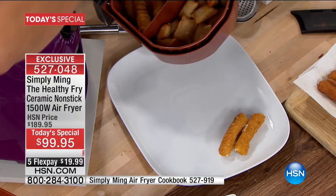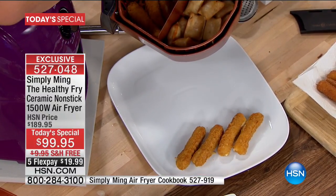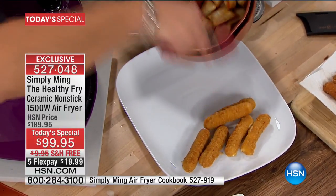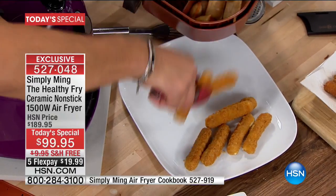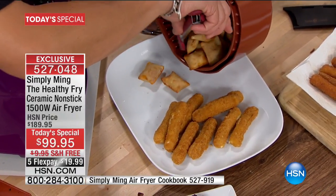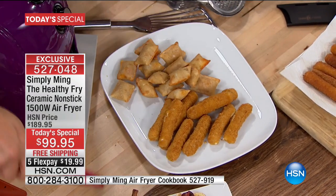Right, but this is a great little demonstration because here we have perfectly cooked, crispy, ooey gooey, screeching hot mozzarella sticks. We put those in 6 minutes ago, right? That's your guilty pleasure, right? Oh, I love mozz sticks. And here we have pizza bites. But notice to the right of this plate, we did the same thing conventionally here.